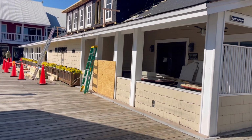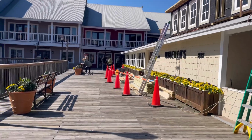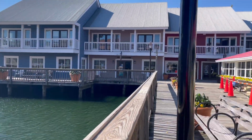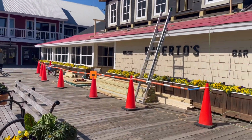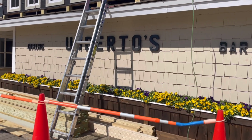Walking down the boardwalk, this restaurant to the right-hand side is called Umbertos. They are temporarily closed as they're doing some construction over there. If you want to see more of my dining experiences, we're going to be going to check out Happy Hour at the Crooked Hammock.